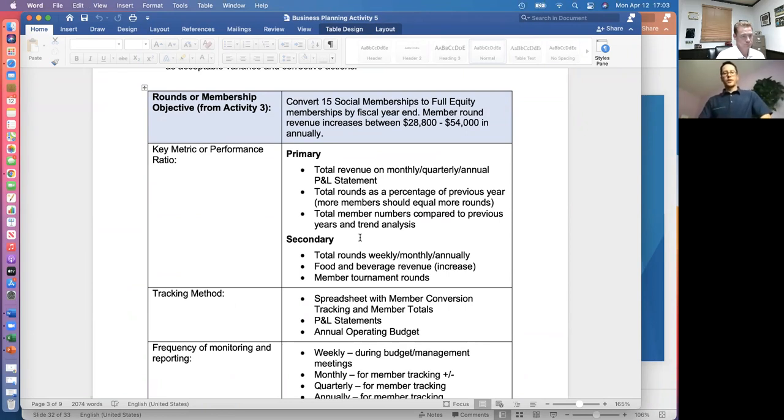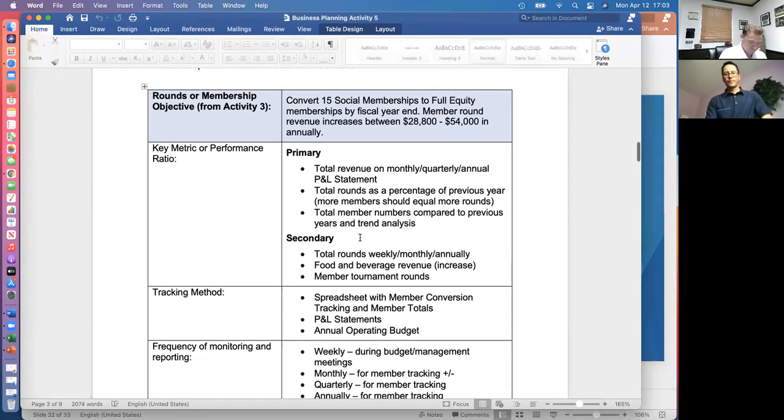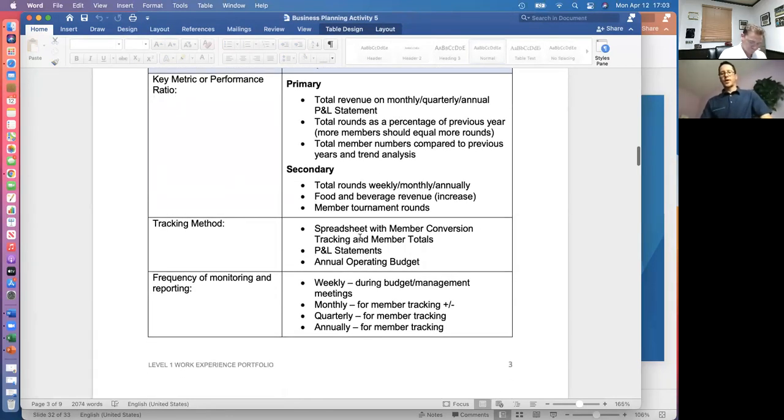If I were to look at my goal, it was converting those 15 social memberships. Once again, coming back to the goals in assignment 3 and assignment 2, I'm going to increase them by this much money. Here's how I'm going to do it. Here's how I'm going to monitor this. I'm going to look at quarterly annual profit and loss statement. I'll look at if the total rounds are increasing. If the total rounds aren't increasing, it's going to be tough for me to bring in that $25,200 there. Secondary, the total rounds or food and beverage revenues increasing as well.